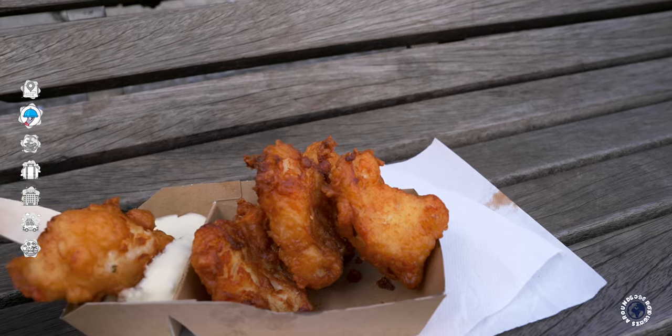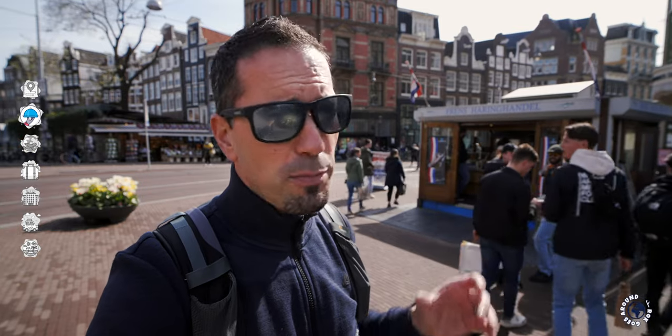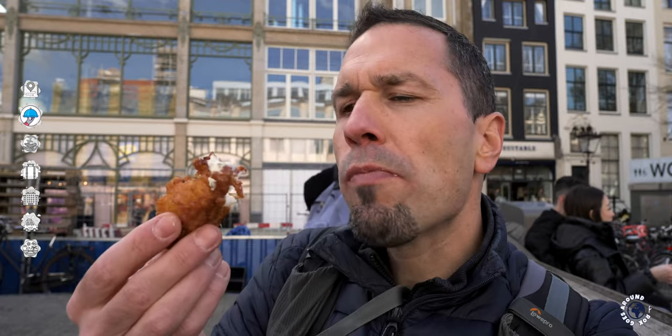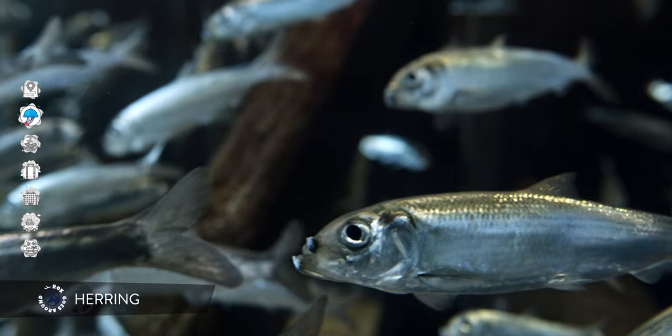Nowadays, besides codfish, different types of whitefish can also be used. Kibbeling is made of battered chunks of whitefish and deep fried. It's eaten both as a snack, served in a tray directly from fishmongers, or as a main dish at the table in a restaurant.